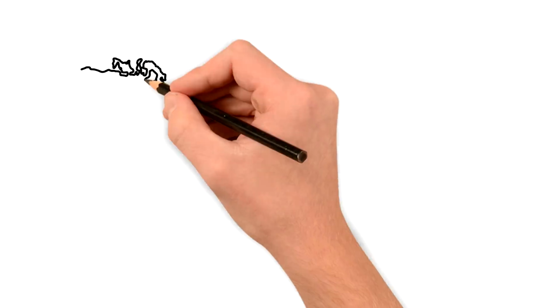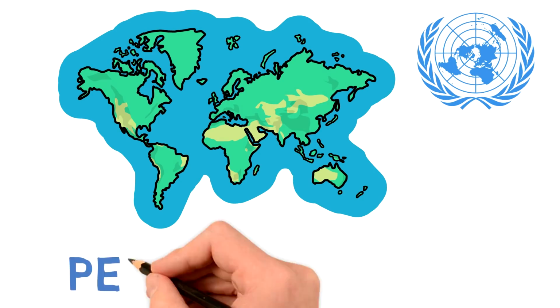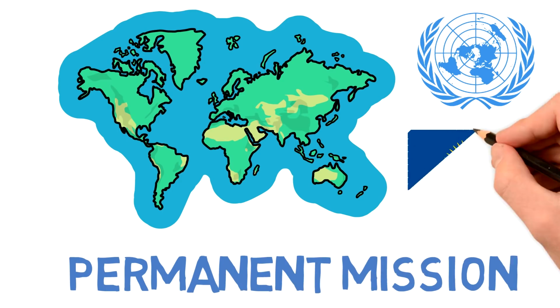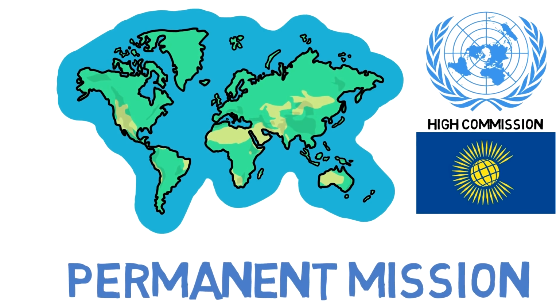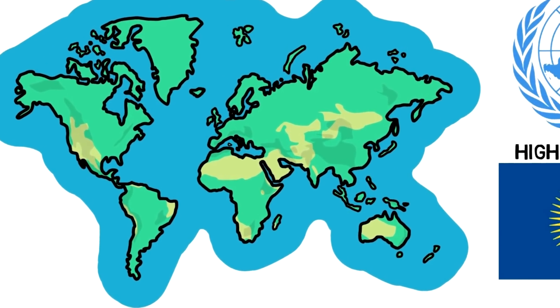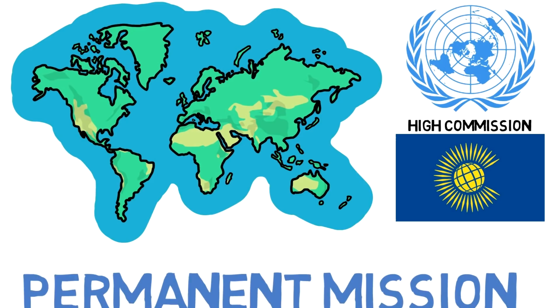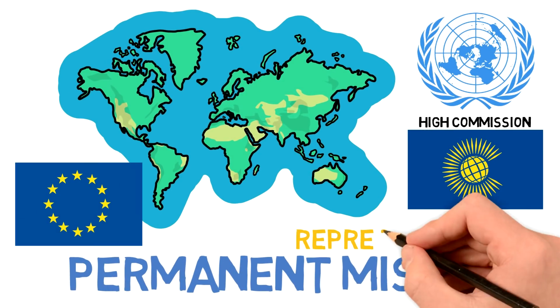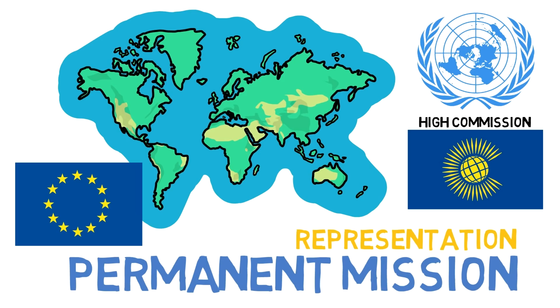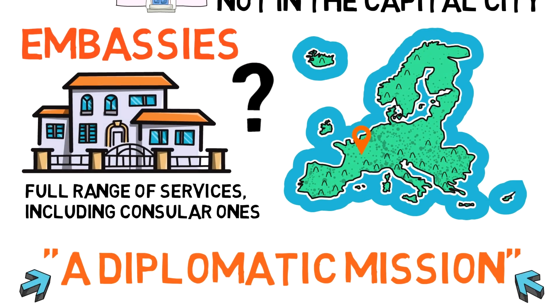If a country wants to represent itself in a major international organization, like the UN or some other one, they use a permanent mission. For countries belonging to a union or a commonwealth, like for instance the literal Commonwealth, which the UK, Australia, Canada, etc. belong to, the representation is done through a high commission. The same thing happens with the EU, although there the diplomatic missions are known as permanent representations. To make this simpler, we'll merge all the definitions into the concept of diplomatic missions.